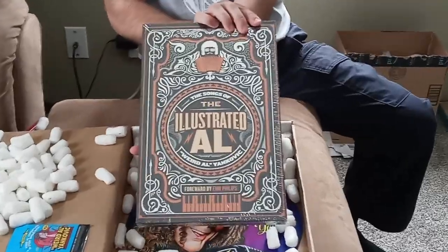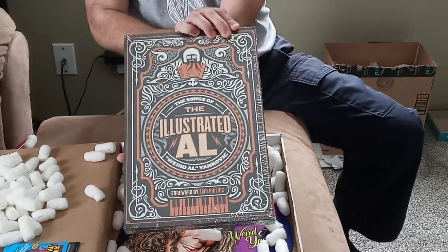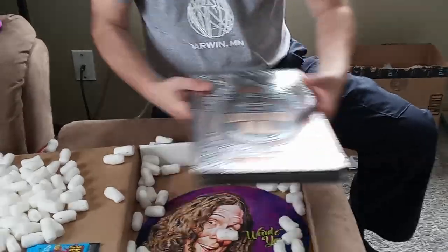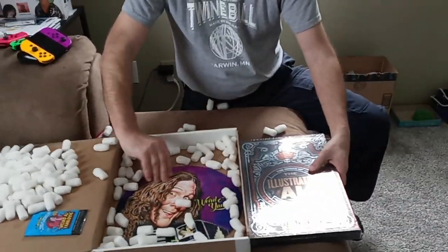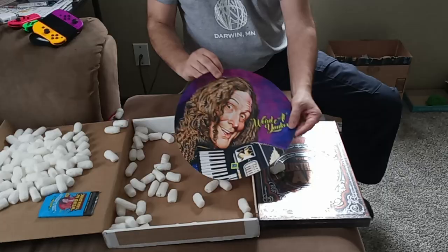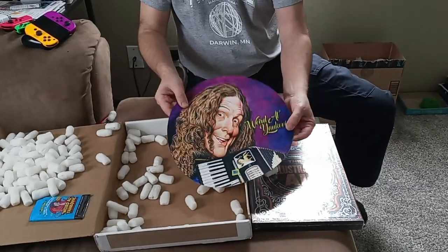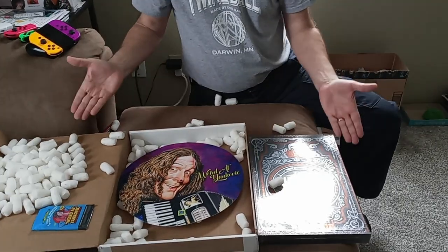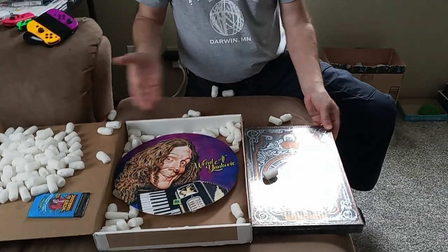And there is the deluxe edition of the Illustrated Al hardcover slipcase with the foreword by Emo Phillips. And it also comes with a record slip disc. Not really sure what they're used for. There you go. That's the unboxing of the Illustrated Weird Al.